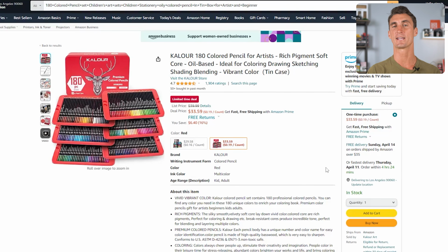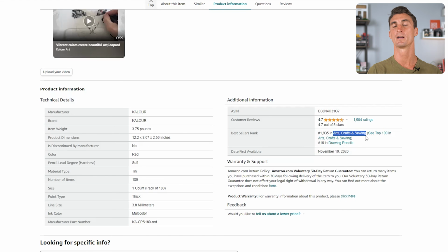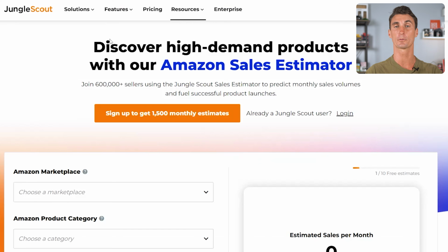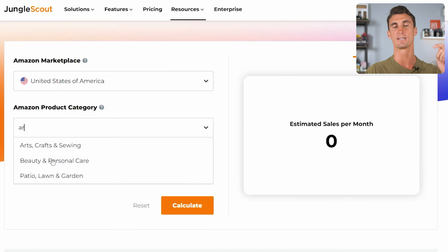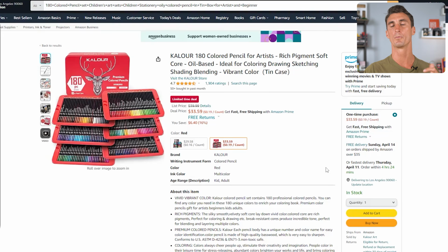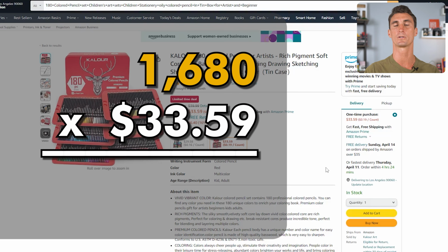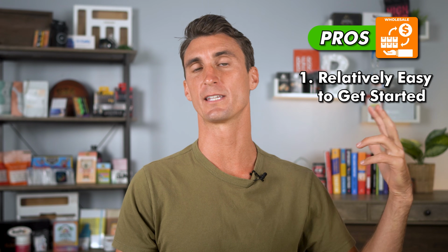We can find out how much any product on Amazon is making by scrolling down to the best-selling rank number, copying that and pasting it into the free Jungle Scout sales estimator. Then we fill in the marketplace and the category, and we can see that this is selling over 1,600 units per month. When we multiply that by the cost of the product, we can see that this is actually doing over $56,000 in sales.